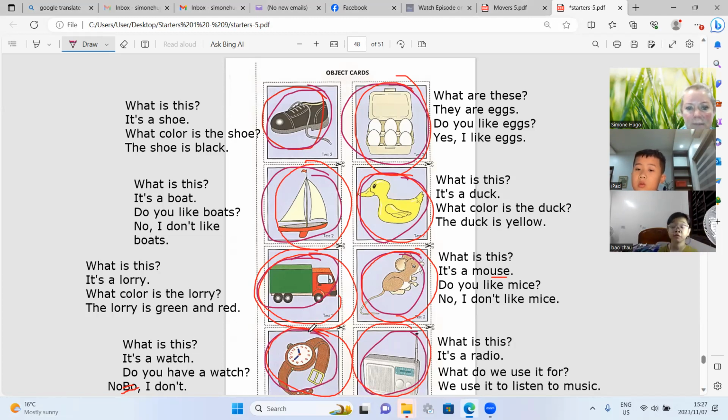Last one, Bao Chao. What is this? It's a watch. Do you have a watch? No, I don't. Okay.